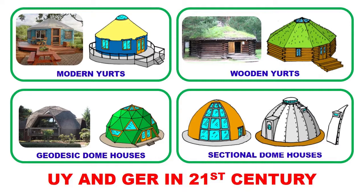Some of them even have grass growing on their roof, which I find very, very pleasant, because I'm into everything environmental and green. So I think this is one of the most ecologically, environmentally friendly modes of yurt today.